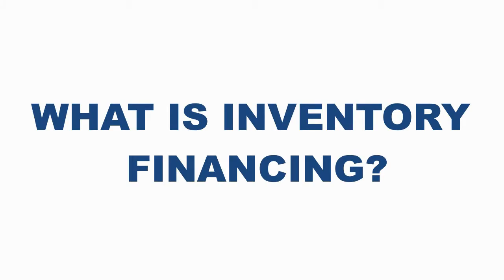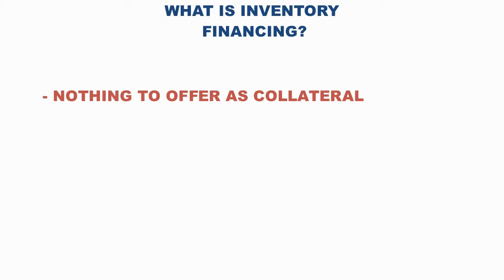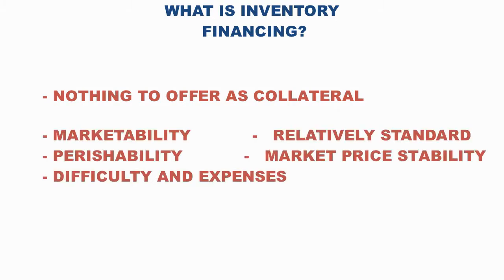What is inventory financing? Inventory financing happens when a firm has nothing else to offer as collateral for a loan. Inventory as collateral requires consideration of marketability, perishability, and market price stability to give assurance that such inventories could be liquidated in an amount sufficient to recover the loan in case of non-payment. A good collateral inventory is one that is relatively standard and can be sold.